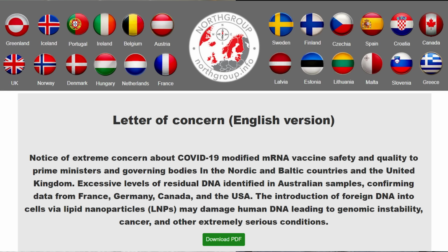And then on the next slide, Europe has launched this North group push to send this data to 22 nations so far, including the UK and Canada.